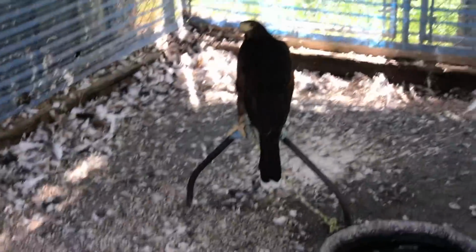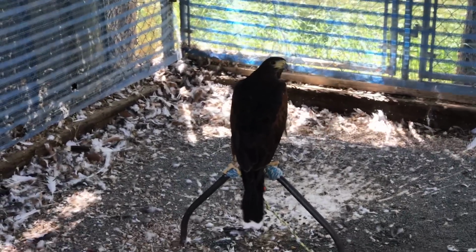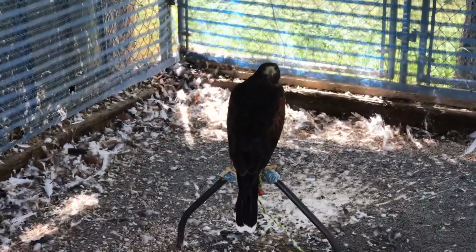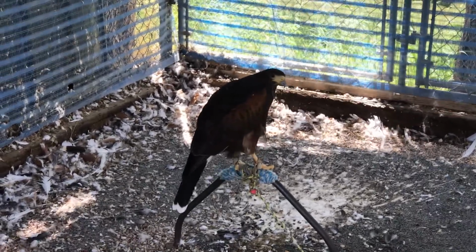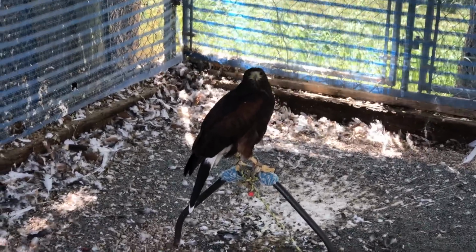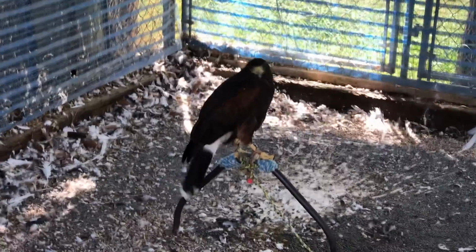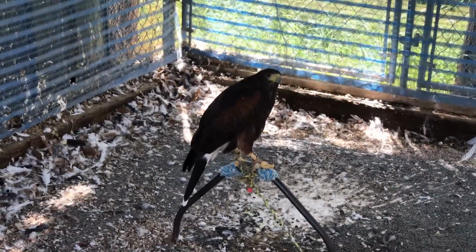And of course, everybody knows Belle. Hi, sweetie. And this is Belle, and she's just kind of hanging out. Good morning or good evening. Such a pretty girl. That wag of the tail is actually the way she greets me. Anytime I come out, the way she says hi is she wags her tail to say hello. It's a very, very cute maneuver.